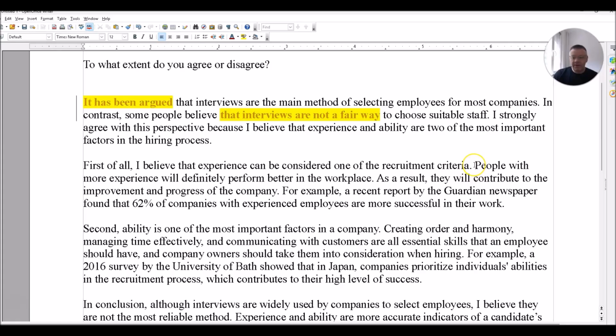People with experience will perform better in the workplace. Well, maybe. As a result, they will contribute, but well, they might do. This example, which reports 60% plus experience implies and more. What does that actually mean? It's meaningless. 62% of companies with experience. So, does that mean that the other 38% have inexperienced employees? How does that make sense? More successful in their work.